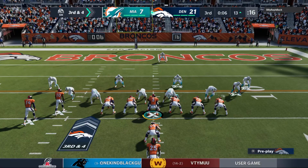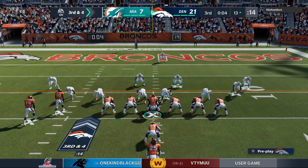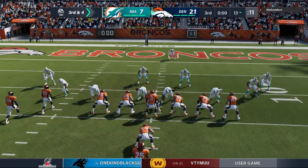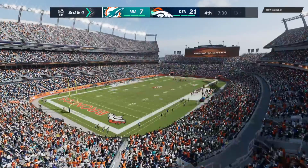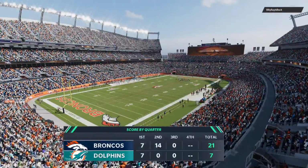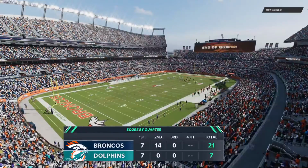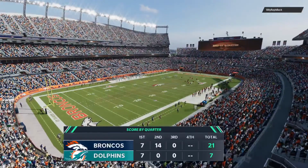This is 3rd and 4. One quarter remains for the right to go on to the Super Bowl. This is the National Football League on EA Sports.